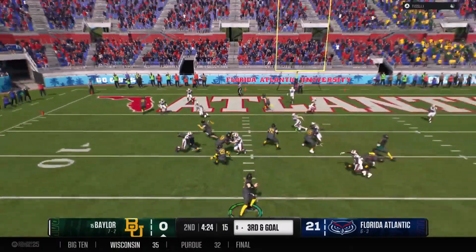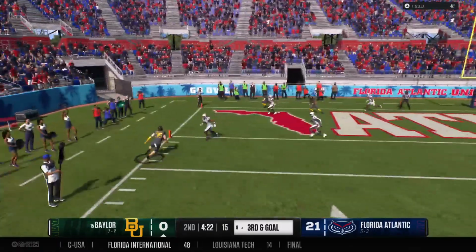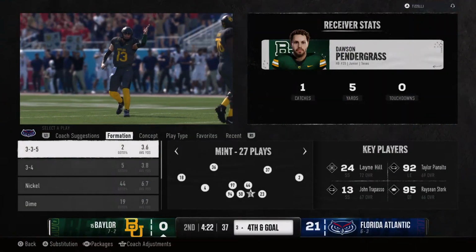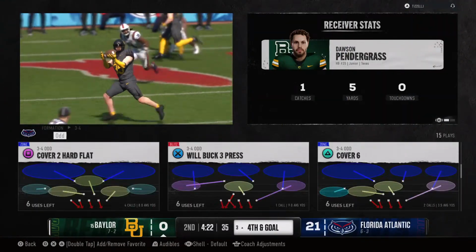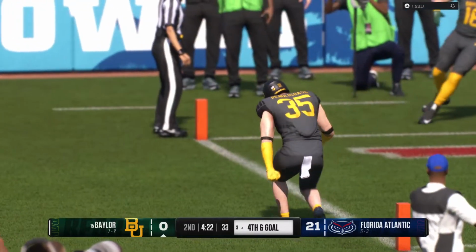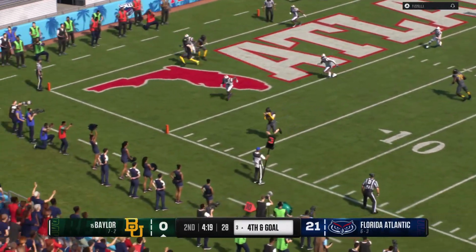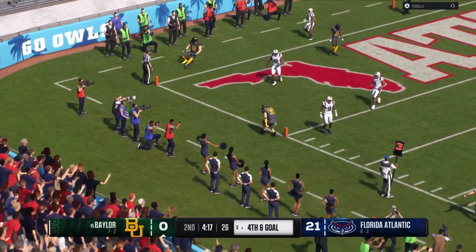On 3rd and goal, they'll try to throw it in. He makes a grab, and he was close to scoring with that one. Defense runs him out of bounds at the 3. This defense is going to have to be careful. Not only do they have to worry about this guy running the football, but they've got to keep their eye on him when he runs routes, too. He is a versatile back.